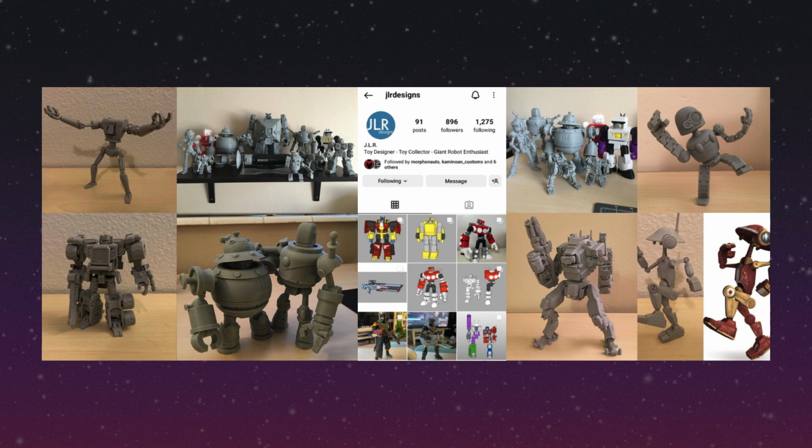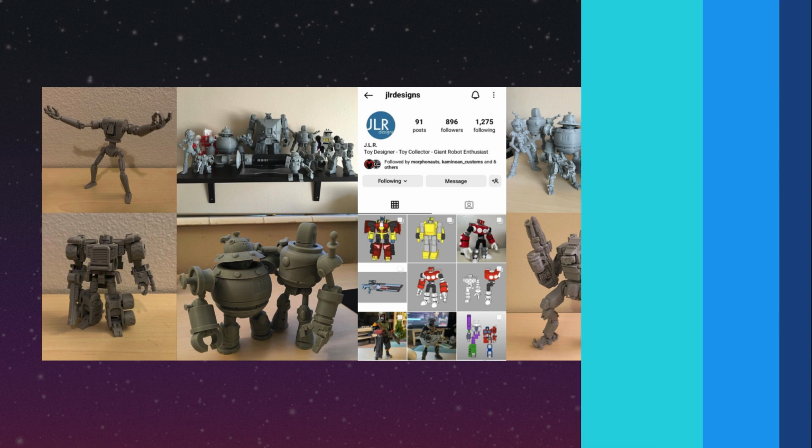You can see here some of the photos I have from their Instagram, but this is just a little bit of what they have. My favorite thing here is the Studio Ghibli Castle in the Sky robot that he has, the little chibi one. That is really cool. I like that a lot. And then he's got some Power Rangers and some Transformers and some Mega Man and all kinds of other cool stuff. So if you're a big fan of 3D printed designs and 3D art, definitely check them out at JLR Designs on Instagram.